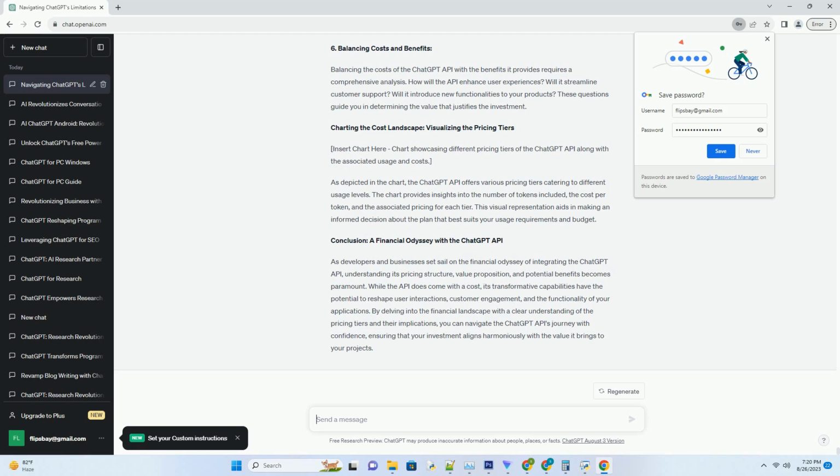OpenAI has implemented a pricing structure that takes into account the usage and access to the API. Developers are billed based on the number of tokens processed by the API, with different pricing tiers catering to various usage levels. It's important to note that token usage includes both input and output tokens in API calls. 2. Flexibility and customization. The ChatGPT API's pricing model offers a degree of flexibility, allowing developers to choose a pricing tier that aligns with their usage requirements and budget constraints. This customization empowers businesses and individuals to select a plan that caters to their specific needs, ensuring a cost-effective integration of chat's capabilities. Evaluating the costs, considerations and insights.